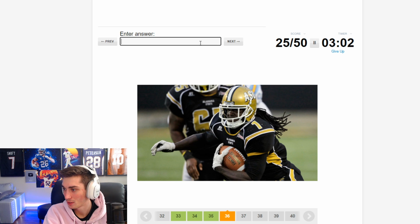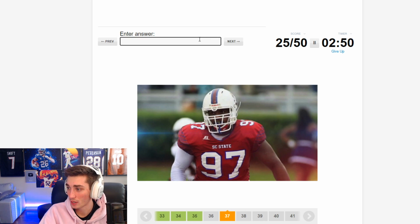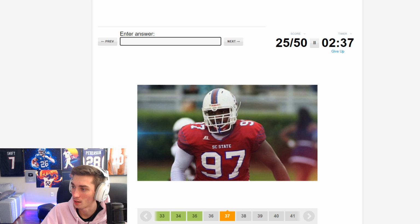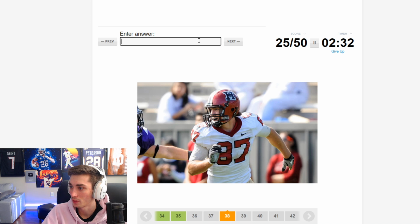Who is this? I don't know, like Kyrie Robinson? I'm trying to think of running backs with dreads. I don't know who that is. We're going to keep moving. South Carolina State. He looks so familiar. I thought I only knew one South Carolina State player. It was Darius Leonard. This looks like Geno Atkins a little bit. I know who that is. We'll come back to it. I'm just running out of time.